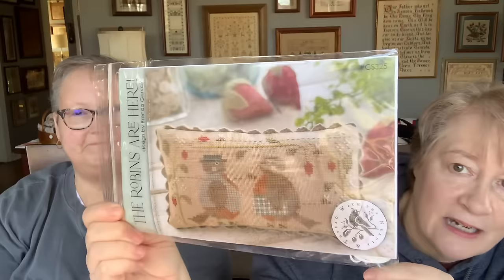Okay. Let's see. Oh, yeah, I got to check out that. Oh, and I got the threads for this. Isn't that so sweet? The Robins Are Here by With Thy Needle and Thread. I mean, seriously, that is so cute.